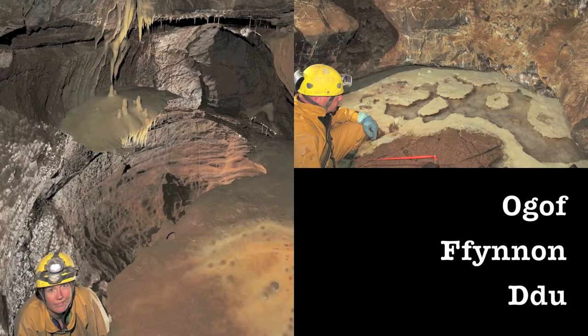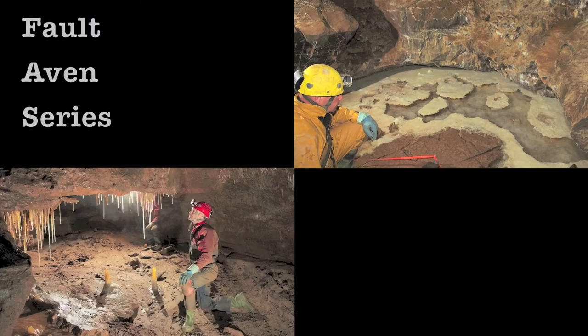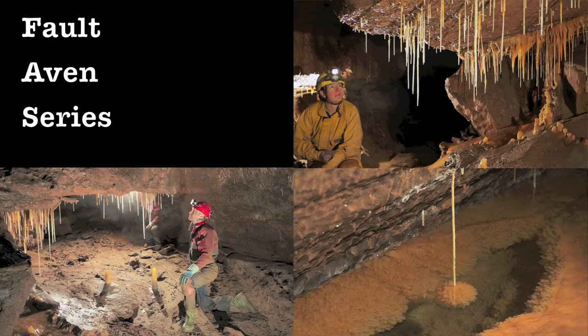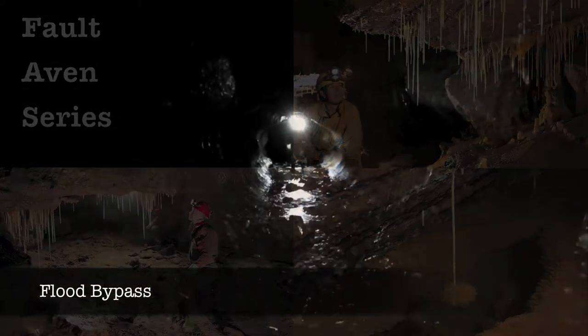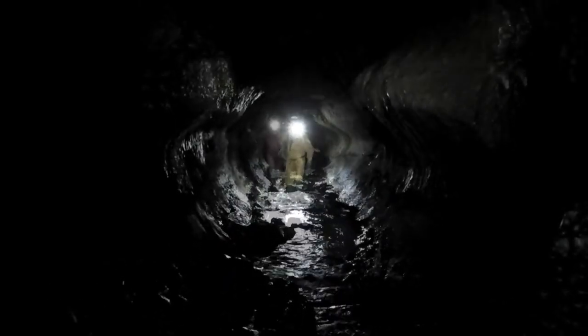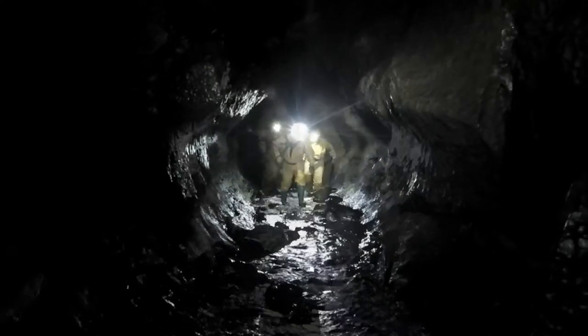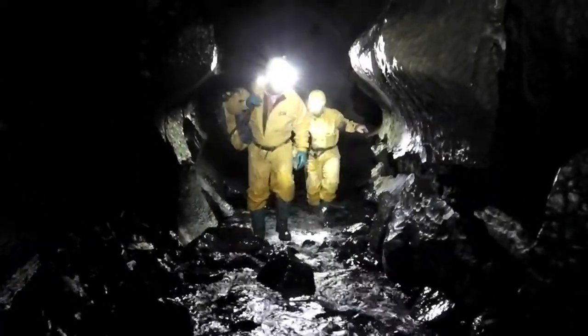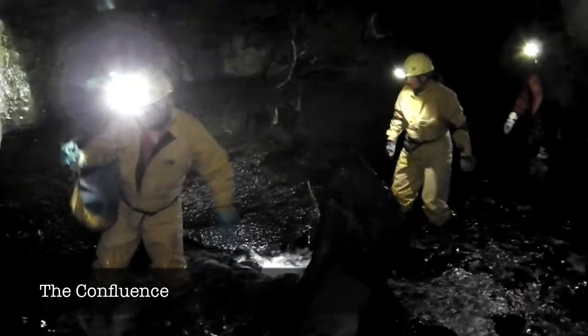The Fault Aven series of passages in Ogof Ffynnon Ddu is situated high above the first river chamber in the main streamway, and it has been a long-held objective of the team to photograph this area of the cave. Fault Aven is best approached by entering the cave via Cwm Dŵr and dropping down to Flood Bypass or the confluence.